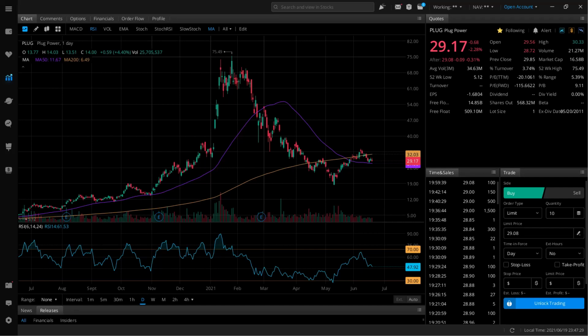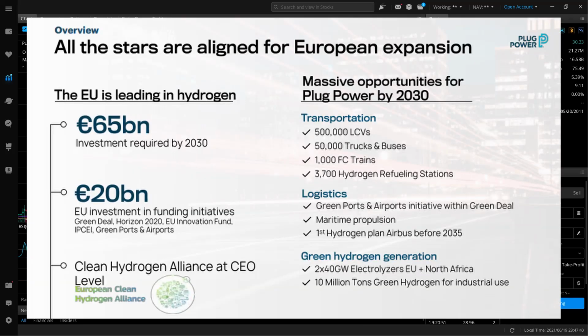I personally think Plug is going to be the best hydrogen play for the next 10 to 20 years, and I do think, given the fact that this company has shown it is able to execute on a high level, they have partnerships in place to be able to succeed not only in the United States but also in Europe. I think this is setting up for a great investment opportunity for at least the next 5 to 10 years, especially since I expect the hydrogen economy to really start running and getting its foot on the ground starting 2030.